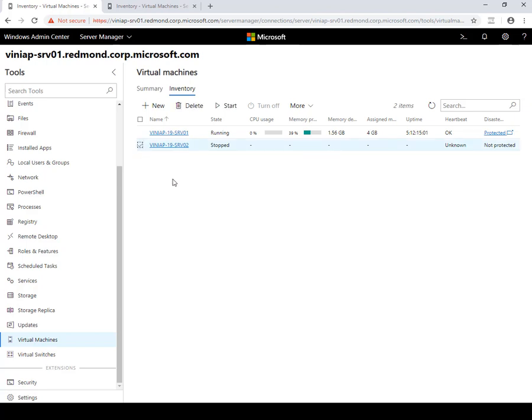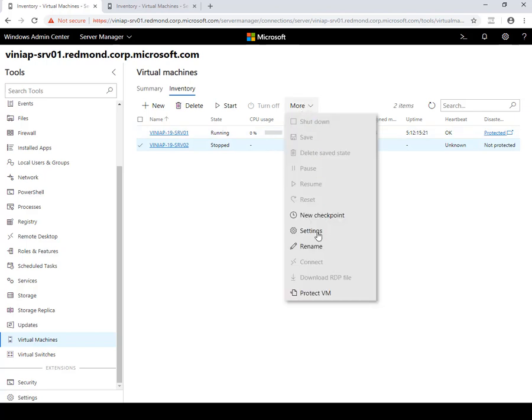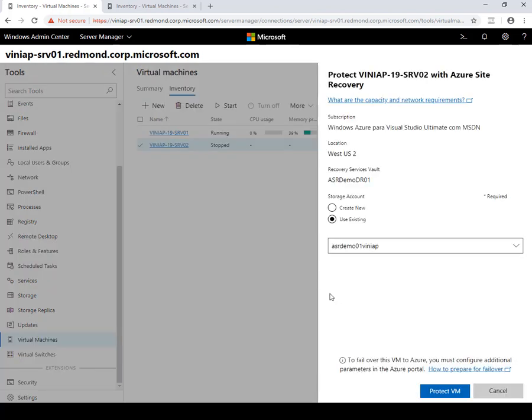So if I select this virtual machine, I can click More. I can click Protect Virtual Machine or Protect VM. It will show what is the subscription I'm using, the one I'm already configured with the Azure Site Recovery, because as you remember, I already configured the synchronization between the Hyper-V host and the Azure Site Recovery itself. So in this case, it's not allowing me to select the vault that I'm going to use, because that's already synchronized between the Hyper-V server and the Azure Site Recovery service itself.